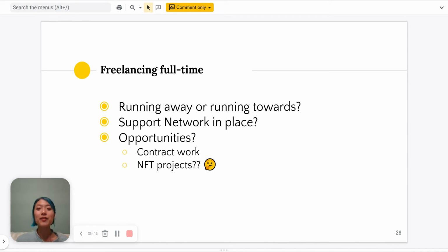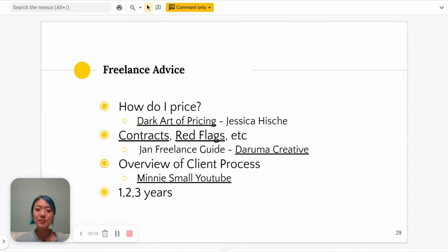Second, I asked myself if I had a support network in place, because freelancing is a pretty individual pursuit, and I wanted to make sure that I had people to celebrate with, commiserate with, ask for advice, just have a community. And last, I asked myself if there are actually opportunities. A pretty good question. And I was like, yeah, I had found a contract job as a 3D designer at a chocolate company. And I kept getting these Instagram messages asking about NFT projects. I didn't really know much about them, but I was like, okay, that's cool.